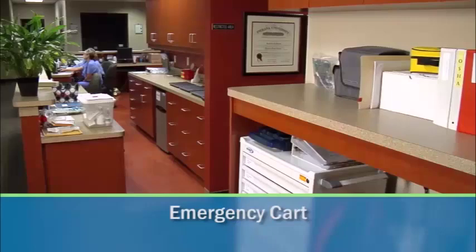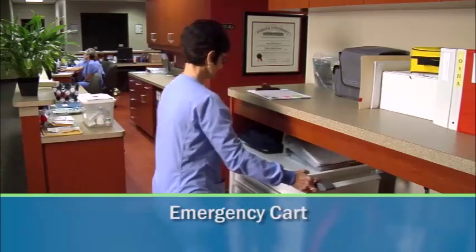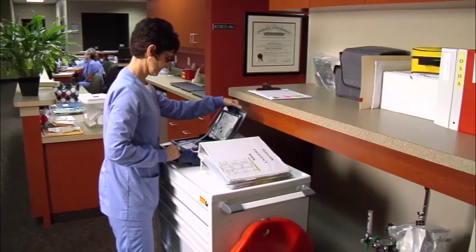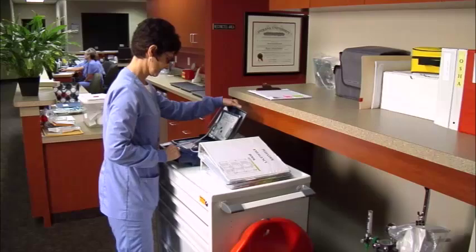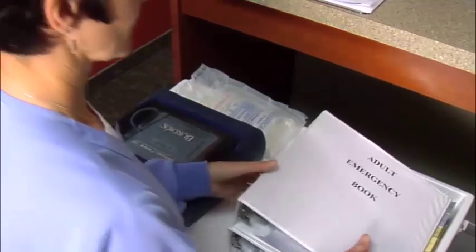The emergency cart should be located centrally in the surgery area to allow quick retrieval and rapid access to all areas of the office. If a defibrillator is not available in the treatment rooms, the emergency cart is an ideal location for it. Either a manual or automatic external defibrillator is acceptable. An in-depth knowledge of the defibrillator's functions and limitations is essential. Each office will have a particular way of organizing emergency materials.